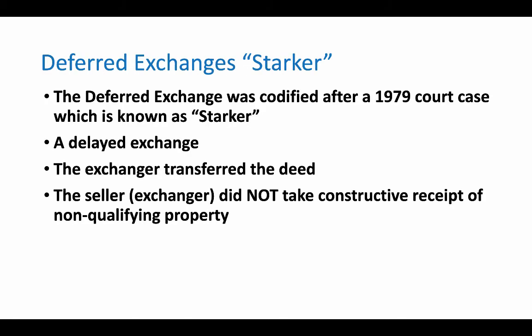As I said before, the Starker, 1979 court case, it's a delayed exchange. And you may hear someone in the marketplace saying that my client or I'm in the middle of a Starker or a delayed exchange, meaning that they have transferred their property over to the buyer, and now they have to identify in 45 and close in a total of 180 on a property. It's a delayed exchange. The exchanger has transferred the deed to the buyer, and now the intermediary is holding the money to complete the transaction.